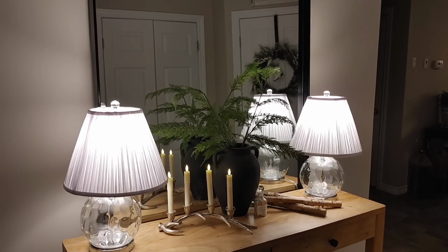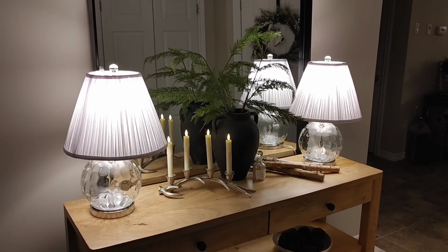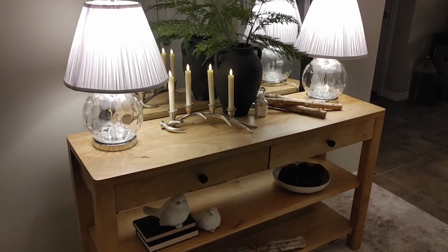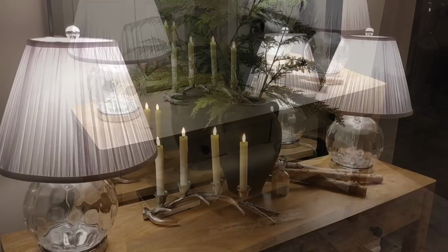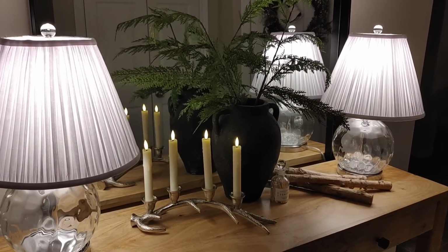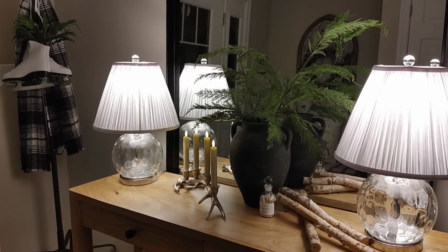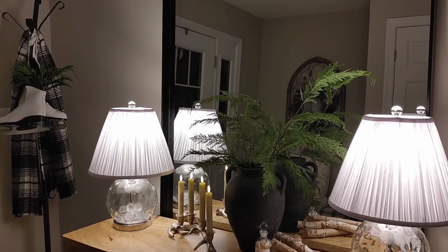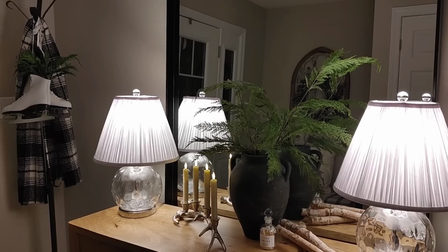I thought we would start off with the entryway, and I love how this looks. I recently purchased this table as well as this large mirror, and I really think it helped warm up the space. I really love the wood tones mixed with a lot of neutrals, and to me, adding the lamps and the candlelight just make it feel so welcoming for guests.